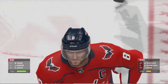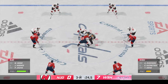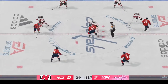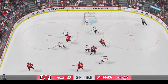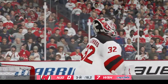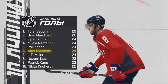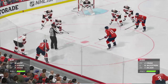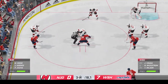The Capitals are going to want to bring this big lead home late in the third. And play resumes as the puck is dropped. Here's a short pass to Ovechkin. Turns it away on the slap shot. Ovechkin's shot doesn't miss the mark very often. Very accurate, quick release. He's among the league leaders in goals this year. Washington's up big time here in the late stages of this third period.